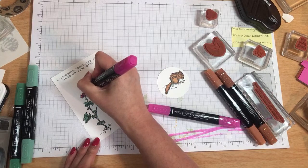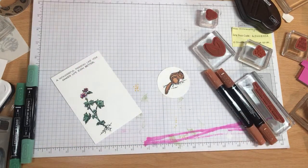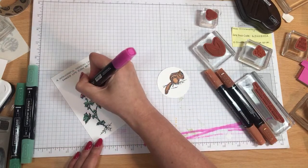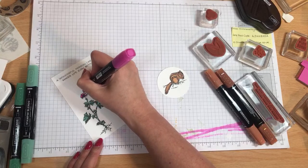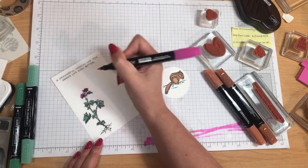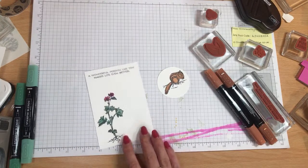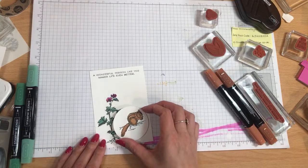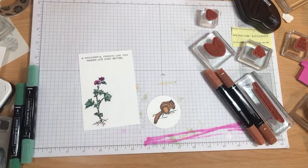I do like that magenta madness. It is bright, but it is like pow. It's beautiful. So there we go. He's quite nice. But you know what I'm gonna do? Because I haven't done it.